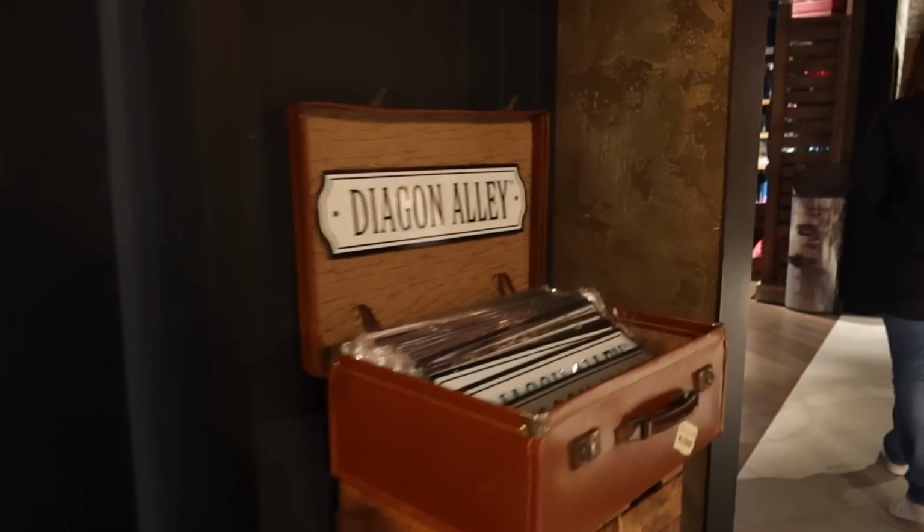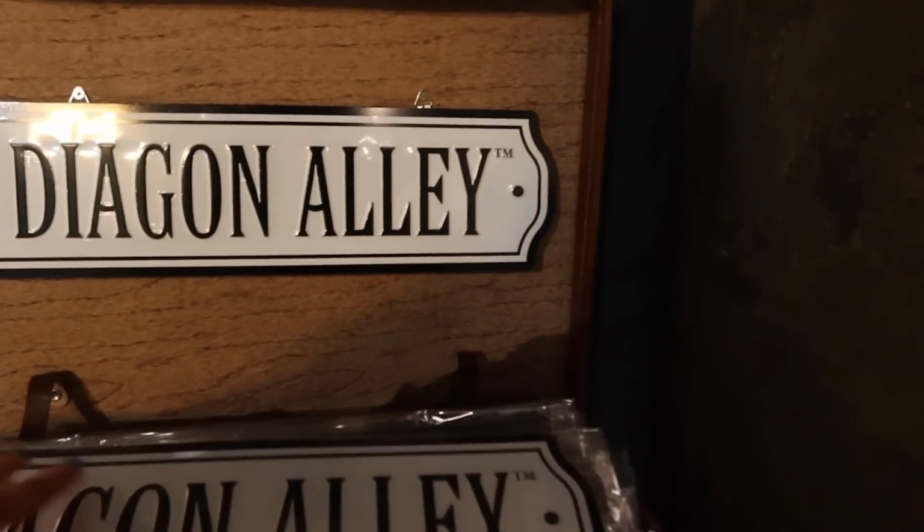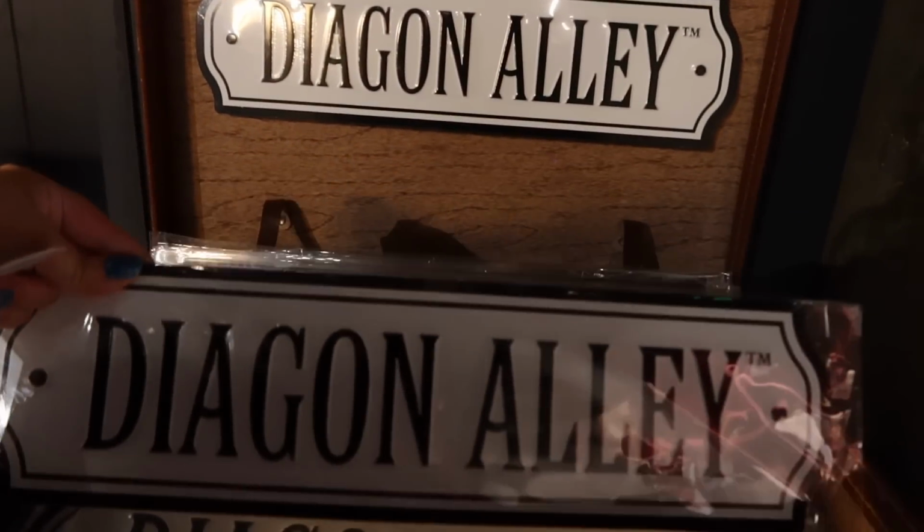You can get little things here, like the Diagon Alley sign, a metal sign there. How much is that? £15. That's not bad. You'd be paying more on eBay or Amazon, wouldn't you? And that's officially licensed. I'd love to have that above my Harry Potter room door.